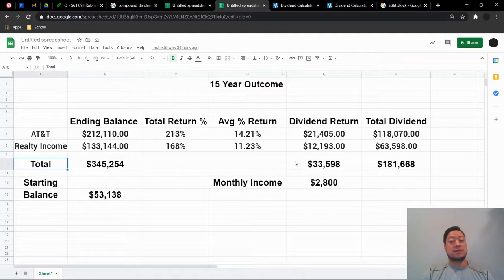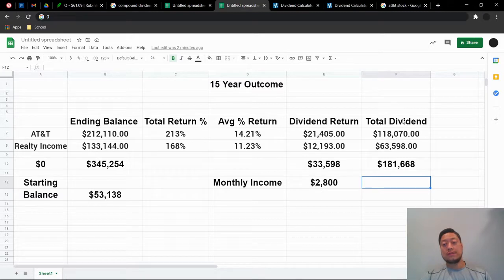But just in 15 years, I can get a monthly payment of $2,800 per month without taking anything out of it. So what I would do 15 years from now, I could maybe retire, go part-time, do anything that I would want to do, and then I would be bringing home $2,800 per month to live on. As you can see, the total dividend is $181,668. So this is all the money you get from the dividends, which is absolutely crazy because that is just about half the amount of the ending balance.